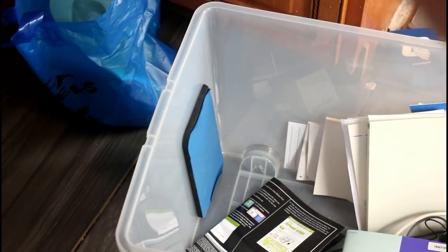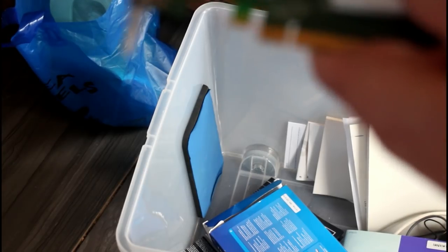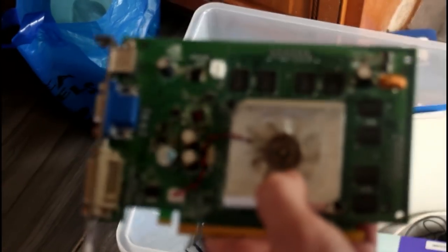What do we got in here? Hey, look at that. Getting surprised. It was a TP-Link, which is just wireless. And we got, oh jeez, a video card with a seized fan. Listen to it. That's me turning it by hand. What is it? It is a BFG 8400, 512 meg. NVIDIA BFG 8400.